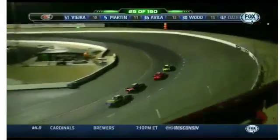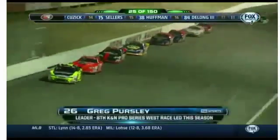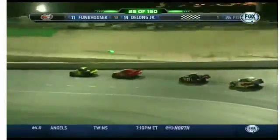Yeah, winner earlier this year at Loudon, New Hampshire in the East Series. Rookie of the year last year. Boy, that was a good race, wasn't it? Certainly was. No reason to think we won't see the same tonight as they go out of turn number 4 and back down the front straightaway.